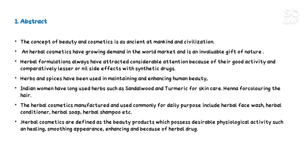The concept of beauty and cosmetics is as ancient as mankind and civilization. Herbal cosmetics have been growing in demand in the world market and are an invaluable gift of nature. Herbal formulations have always attracted considerable attention because of their good activity and comparatively lesser or nil side effects compared with synthetic drugs. Herbs and spices have been used in maintaining and enhancing human beauty. Indian women have long used herbs such as sandalwood and turmeric for skin care and henna for coloring the hair.